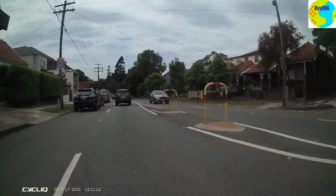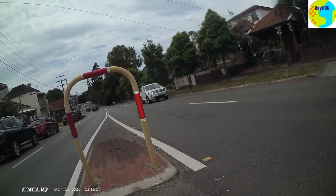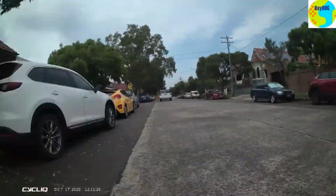Now to help you get across, there's this little refuge. It's fine, I think, if you're on your own or a couple of confident cyclists. I shudder with horror at trying to do that with kids on a busy day. That would just be terrible.